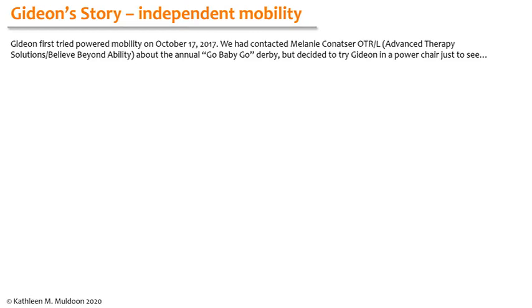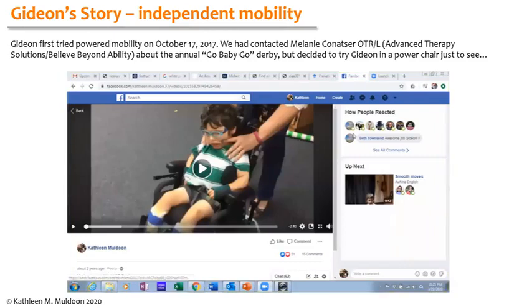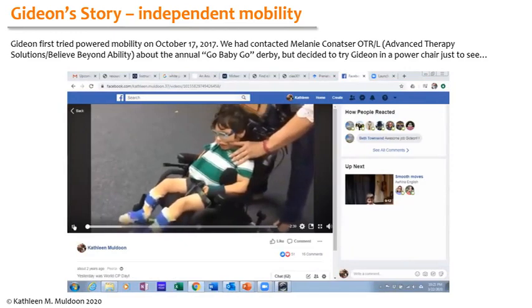And so on October 17th, which also happened to be World Cerebral Palsy Day that year, we drove from North Peoria to Gilbert to try Gideon in one of these power chairs. So this is a video of the first time that he ever moved independently on his own.